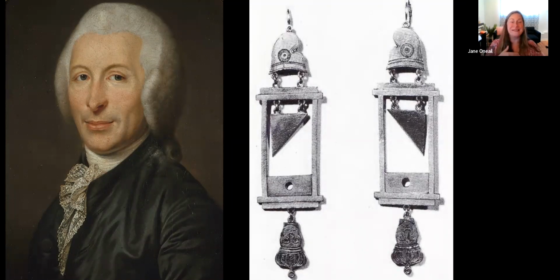So if you're going to execute a king or a commoner, everybody would have the same ending, and it would minimize suffering, and it would be quick and it would be efficient. And of course, it becomes all the rage. What we're looking at over here on the right are actually a pair of guillotine earrings.